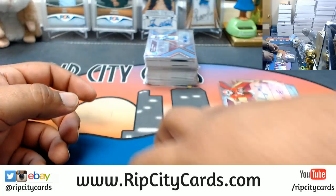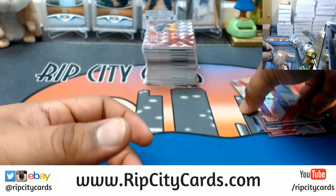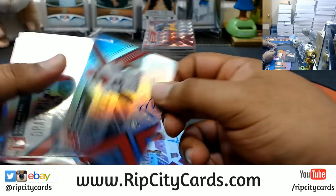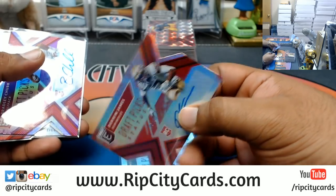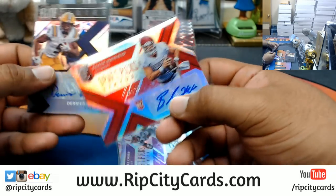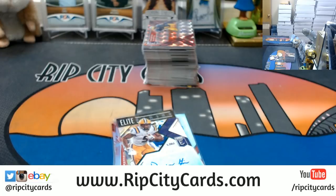And that, my friends, was an entire case of Elite Draft Football player break style. These, to me, are the biggest hits that came out of the case. No Saquon Barkley, unfortunately. Biggest quarterback, Baker Mayfield, but you guys know how that goes. We shall see. And that was the break, you guys.